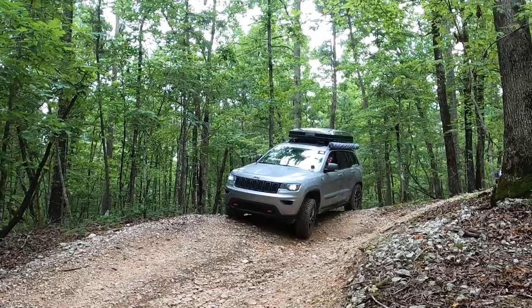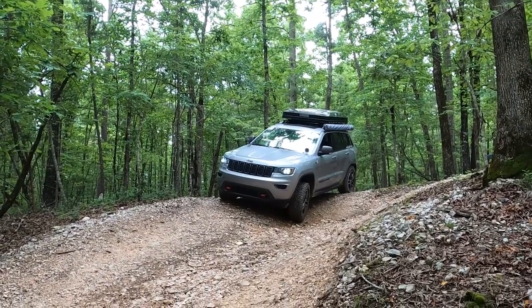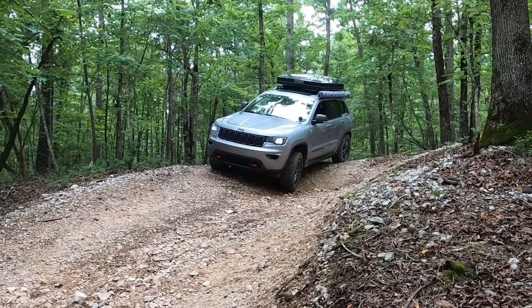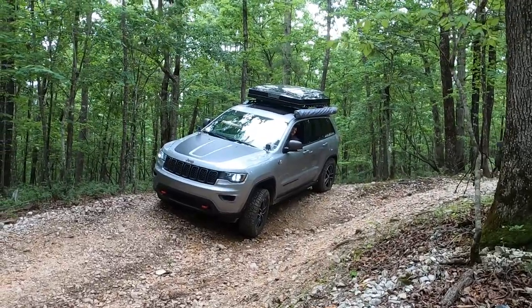Yeah, your front tire's firmly planted. My back's gone. It's okay. You only need three in that thing. Yes, I'm sure. I don't like it. You're fine. You're not even remotely off camber.